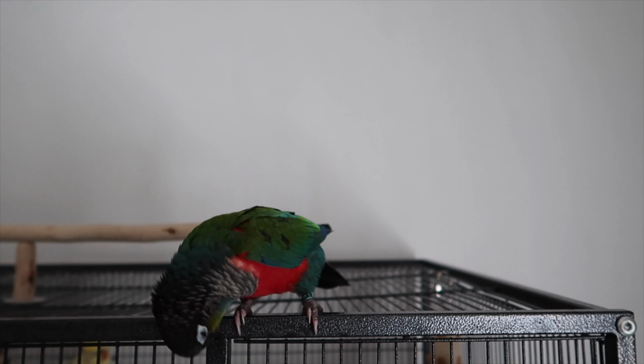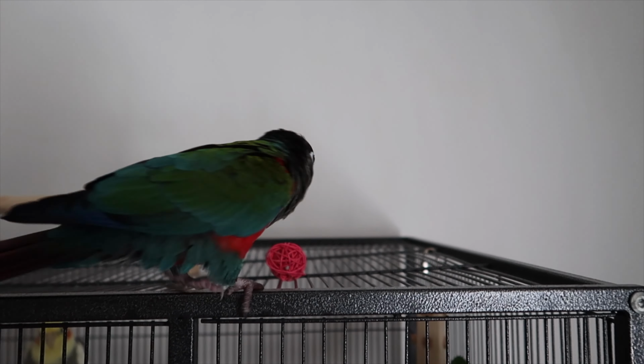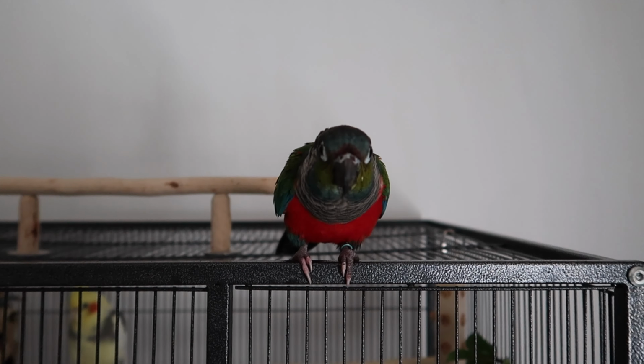The overstimulation zone for a green cheek is quite small, where they're excited and they get overstimulated and start biting. For a Crimson, it's even smaller. They're like mini cockatoos, that would be the best analogy.